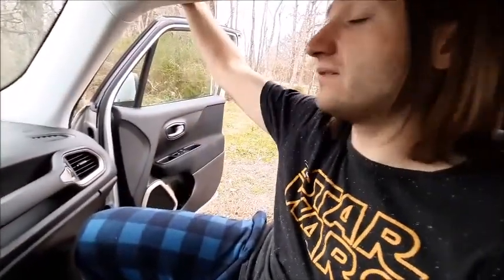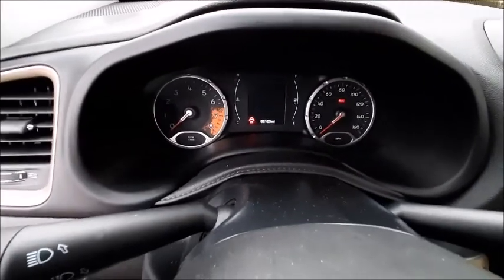I don't know where I just put the key. I think it's on top of the car. Key fob not detected. I think I set it on top of the car. Yeah, the key fob has to be in the car to start the car. So that's my mileage, 92K.